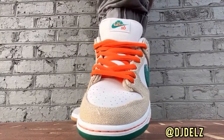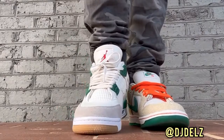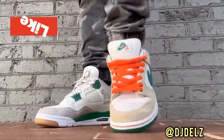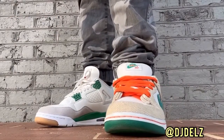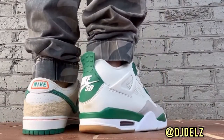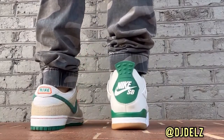Check it out. So there's both of them on feet. And wear your sneakers, guys. Wear them. Don't worry about creasing these sneakers. They're supposed to crease, baby. Damn, that's messed up on the back end of that one. I'll be ruining my shoes sometimes.